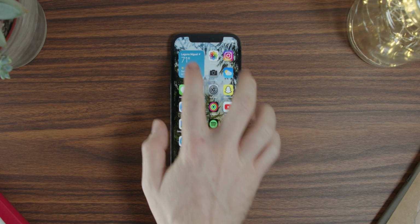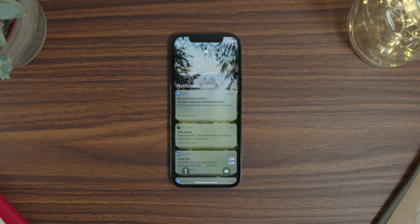And last but certainly not least, to get to all your notifications, to see everything in your notification center, you just want to swipe from the top to the bottom from the middle of your iPhone's display. So just swipe down from the top to the bottom. That'll reveal all your notifications. And then again, of course, if you want to get home, just swipe from the bottom to the top to exit out of anything and get back to the home screen.